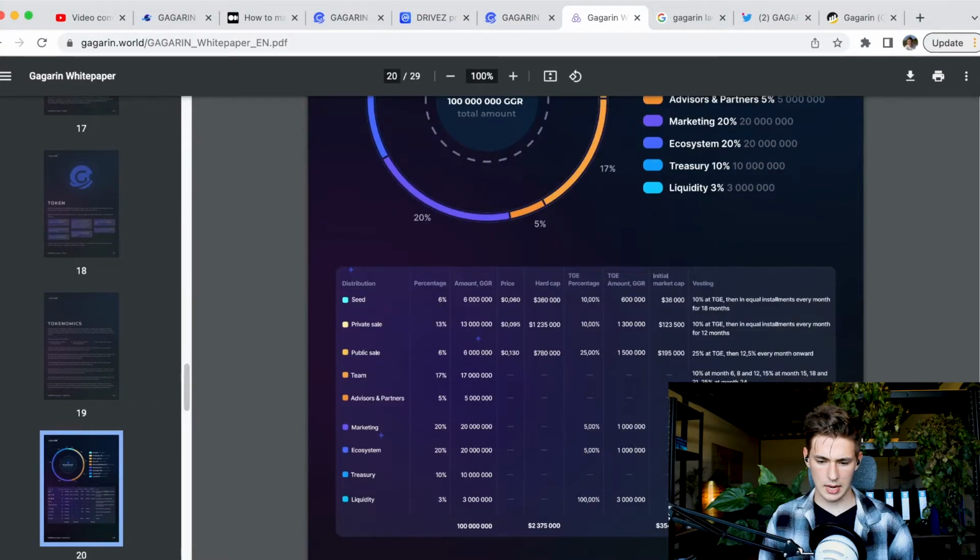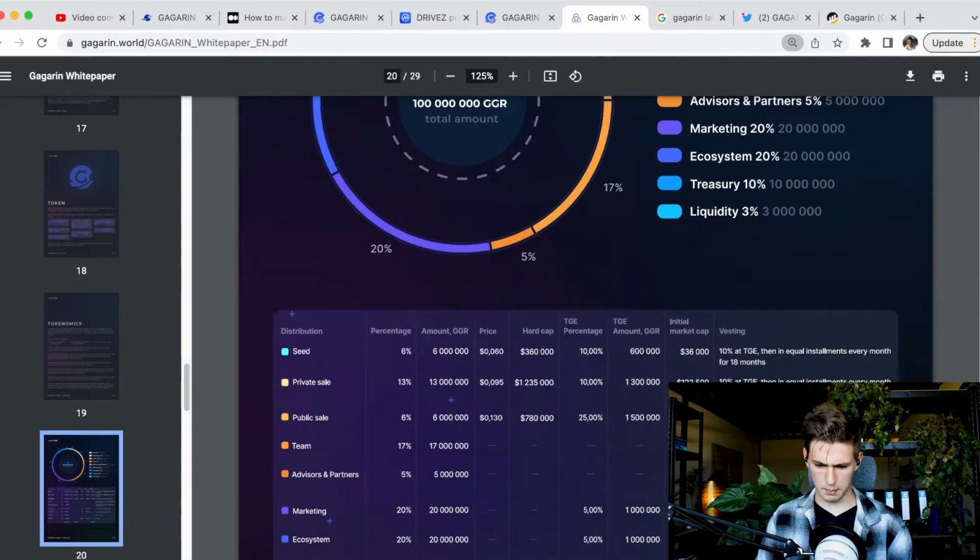At any rate, here we should see the vesting schedule. Yes, there we go. Look at this team schedule. Okay, so the team, what does it say? 10% a month. Let me zoom in a little bit. 10% a month, 6, 8, and 12, 15% a month. What the hell does it even say, man? This is the most vomit description I've ever seen in my life. I have no idea what to make of this.